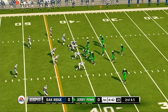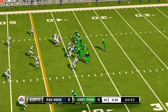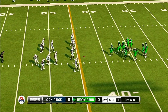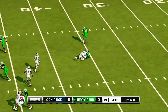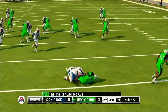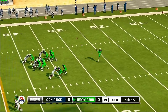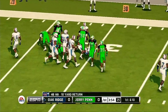Second and five here. Ball on their own 39. Now he's scrambling. He's tackled at the 44. The 39-yard line. They attempted to pick up the first by running it, and they failed. And the defensive line won that battle easily. Fielded at the 19. He makes it out to maybe the 29-yard line.